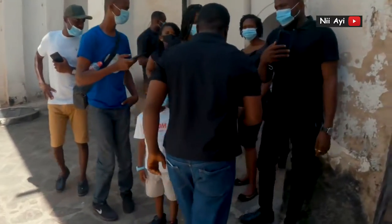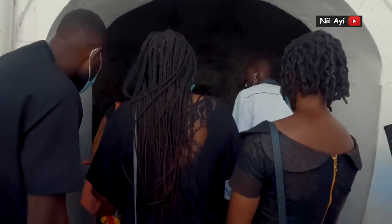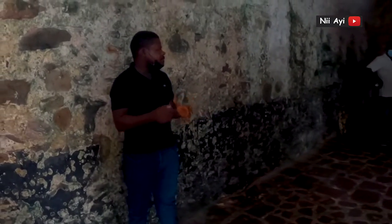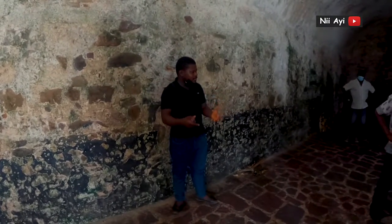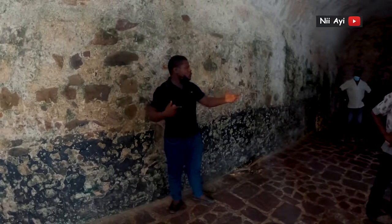Please, let's come over here. The female dungeon took the largest number of women in this castle. Almost 150 women were lying on this floor. In those times, there were two receptacles or containers. They put one container at that corner there, and they kept another one at that far end corner there. If you want to go to the toilet, you get up and you use it. If you want to vomit or urinate, you use those two containers.